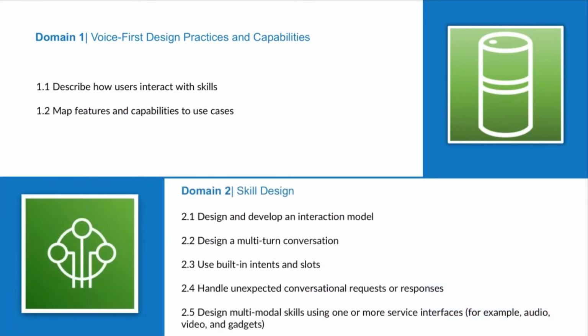The second domain, skill design. Now here you're going to be required to demonstrate your knowledge of skill design, and you need to know how to create conversational Alexa skills, which can be responsive and manage variations of conversation as well. So you really must master dialogue management to be able to create fluid interactions and conversations. Now, to do this, you need to understand how to use built-in intents to carry out actions such as stopping, cancelling, and asking for help. And when designing your skills across a range of Alexa-enabled devices, you need to be able to demonstrate your knowledge of being able to build multimodal skills as well.